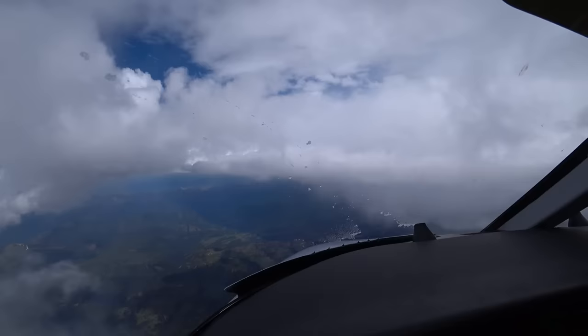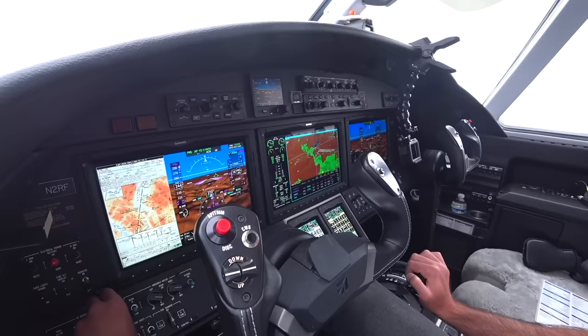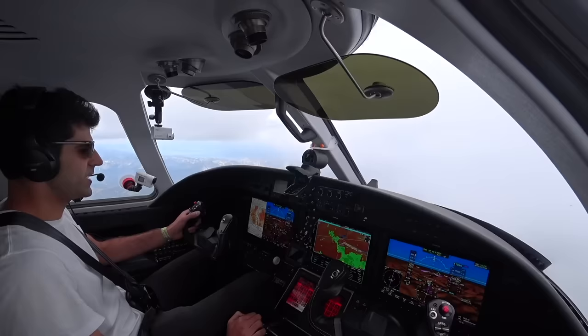And center, to Romeo Fox. Picking up some light rime here. Outside temperature plus 1 at about 19.5. Okay, let me know when you get out of it. Will do. Put the tail on as well. That's the tail de-ice on the boots.